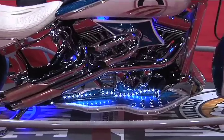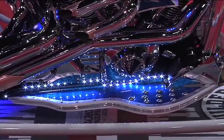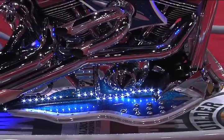Roadhogs, yes, Roadhogs did this stick shift. It's not a suicide shifter, it's actually a stick shift. People get it confused as a suicide shifter, but it's a stick shift. Roadhogs did that for me.